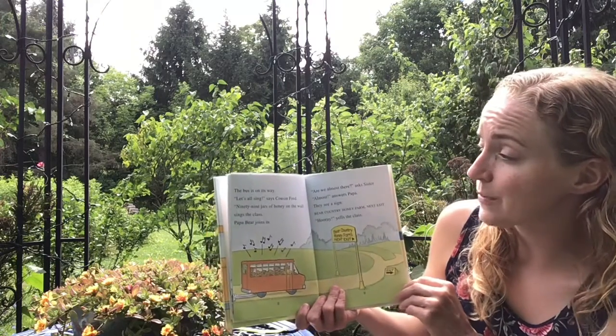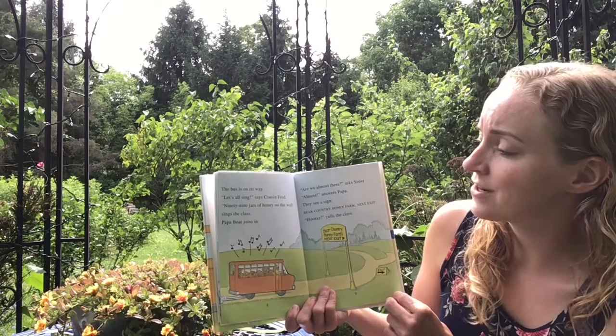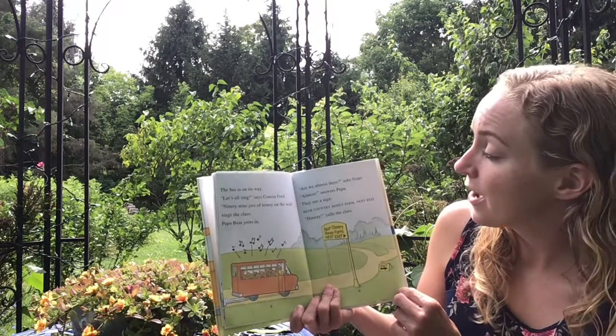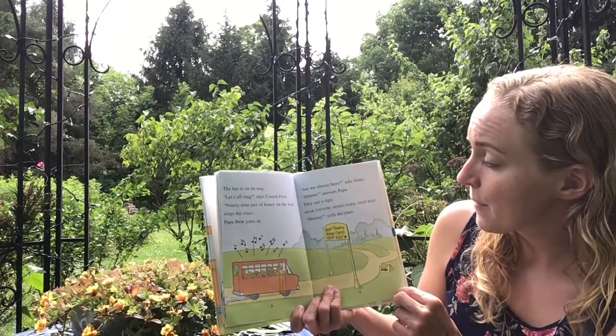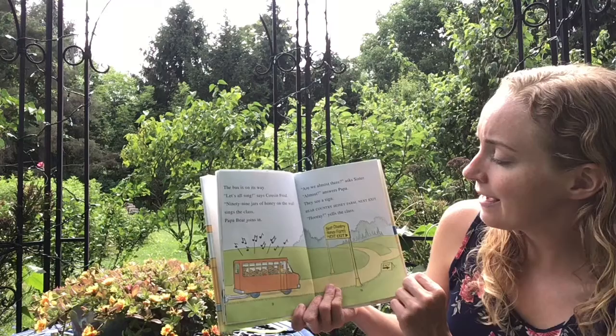The bus is on its way. "Let's all sing," says Cousin Fred. "99 jars of honey on the wall," sings the class. Papa Bear joins in. "Are we almost there?" asks Sister. "Almost," answers Papa. And they see a sign. Bear Country Honey Farm. Next exit. "Hooray," yells the class.